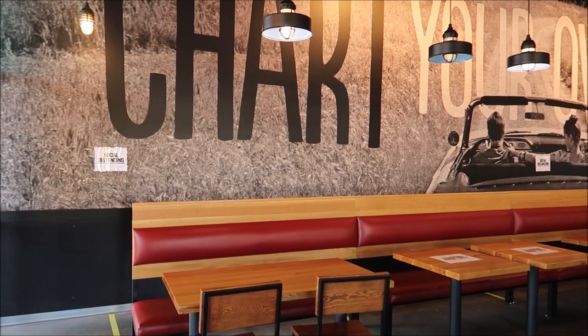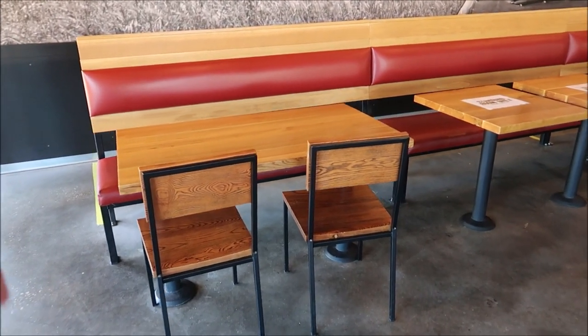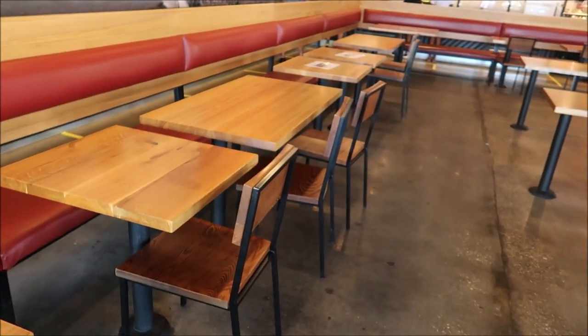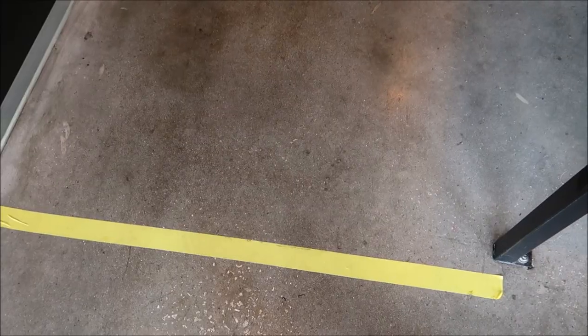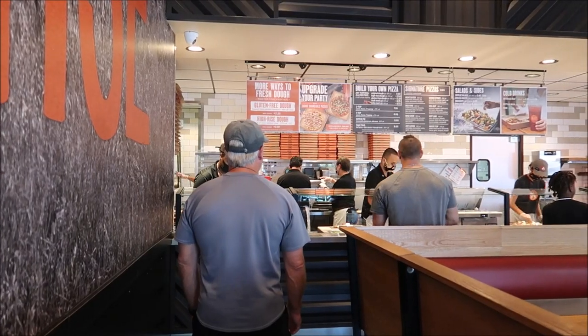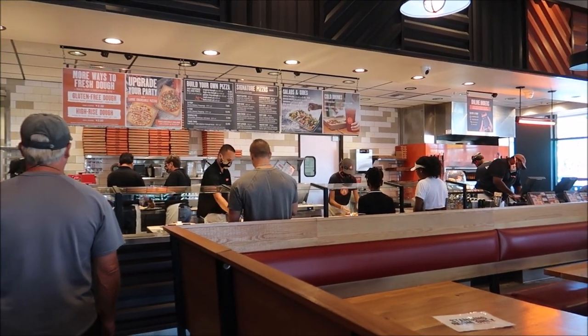On the inside, you can see all of the signs that say social distancing, and as part of the 25% capacity, they have every other table blocked off. So you can sit here, can't sit here, you can sit there, but you can't sit there. Little sanitizing station. Thank you. And then they have this little yellow tape spacing out 6 feet for when you're waiting to build your own pizza up there. All of the employees have their face mask on, wearing gloves, doing a great job here actually. Really good job. Since all of the employees are wearing their face mask, I'm wearing my face mask as well.